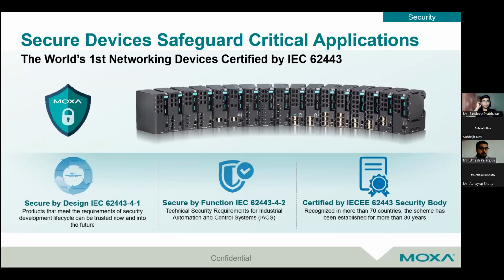Yes, I can also add in. We do have our IPS and IDS devices, and along with that, we have our EDR-G9010 as well. This is not so much a product as a solution, where you will need to have two or three devices working together, forming a system rather than a specific product, which can address your needs. Abhay, you can add if you have anything else.